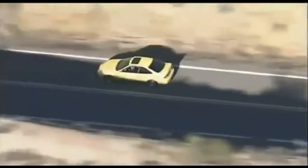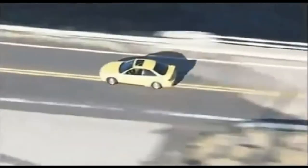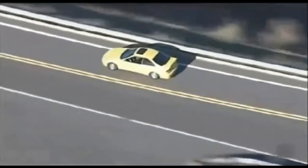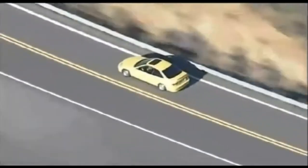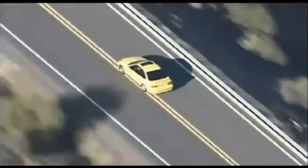Yep, they missed the spikes, and all the officers missed the turn. He's all by himself. What road's that? What road is that, Bruce? Bumblebee exit. Bumblebee Road.